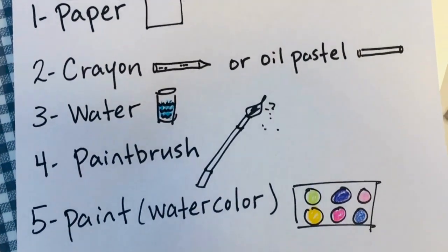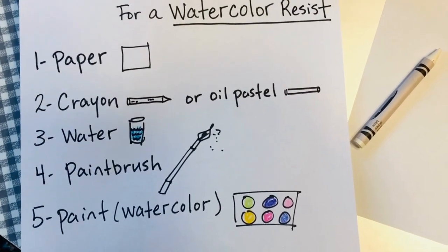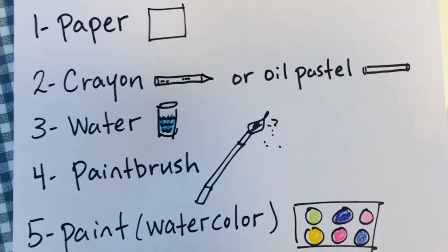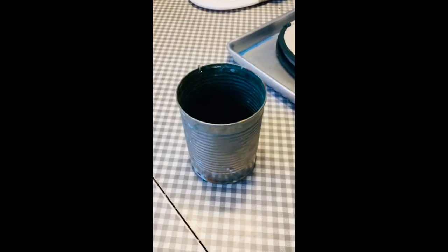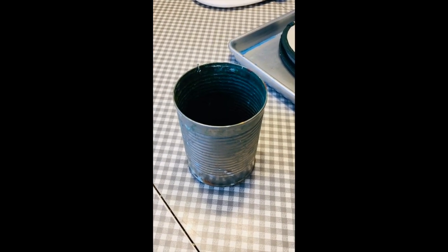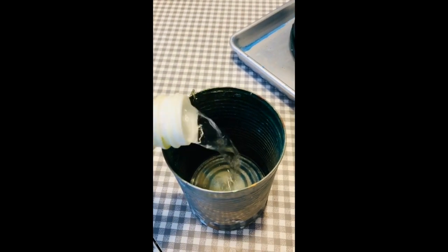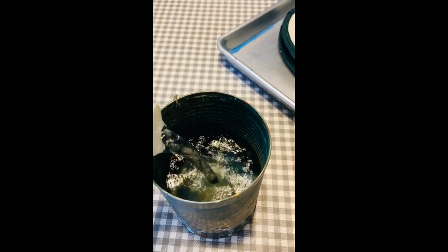Materials for a watercolor resist: one piece of paper, a white crayon or a white oil pastel, some water, a paintbrush, and watercolor paint. Get your water. You can use any kind of old can as your water jar. We're going to watercolor paint and make a resist.